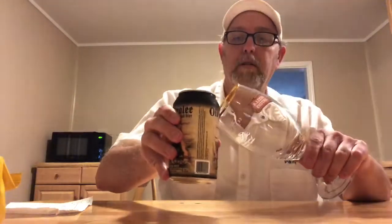The little story on here says, this historic beer got its namesake in 1912 from a German-built factory called Nitrolee, one of only 2 built in the world and the only one in existence today. Over time, locals began to call the dam that generated power for the factory Old Nitrolee. Thus, our legendary Hefeweizen beer was born. Pretty cool. All right. Smells pretty good.